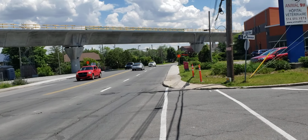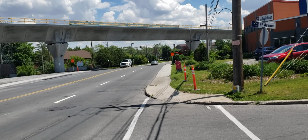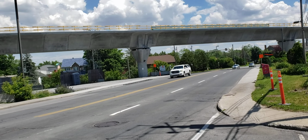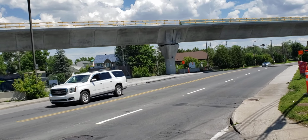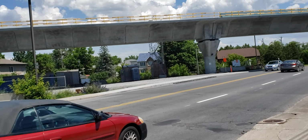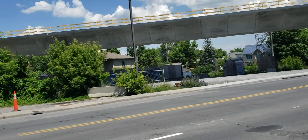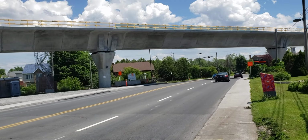And this section starts at Sunnybrook and it goes all the way until Sources. And after Sources, it's going to be going down onto just a kind of a berm, I guess. Yeah, and it's really far down actually. They've made such good progress.